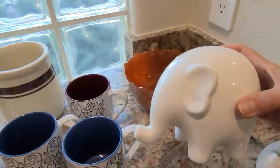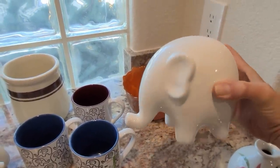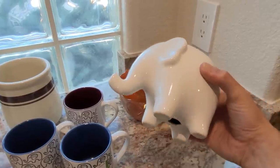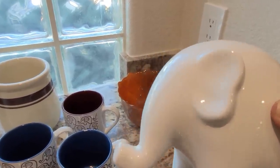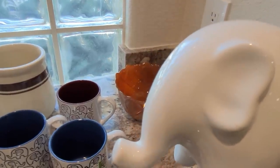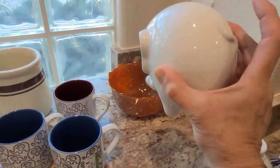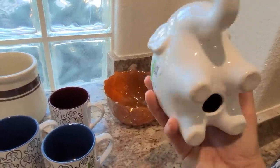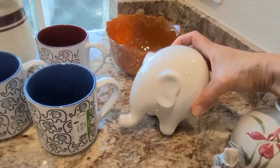Absolutely love this fellow. He's a very Kurt Adler-esque elephant, though I believe he is just a mass marketed piece. I bought him anyway. He's got lovely little ears, faint indented eyes. He's got his trunk poking up, a little tail. I paid $3.99 for him. I am going to ask $20.